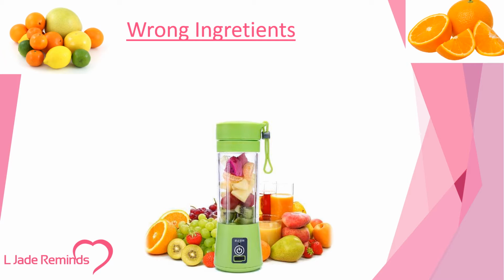Fruits are really tasty, but remember that fruits have a lot of sugar and a lot of fructose. So you want to be very careful with putting excessive fruits in your smoothies. And for the most part, fruits tend to have more calories per serving than vegetables. So remember that it is adding calories to your smoothie that you might not want to add.